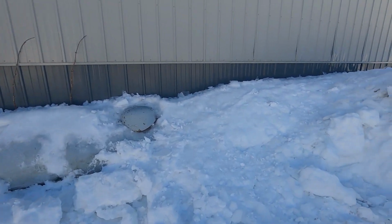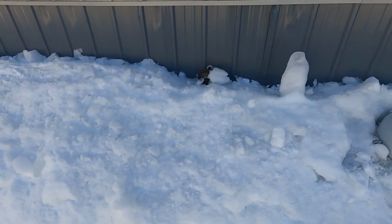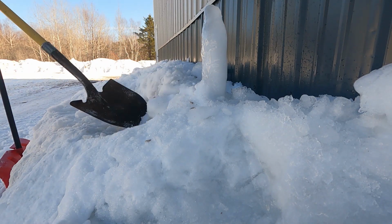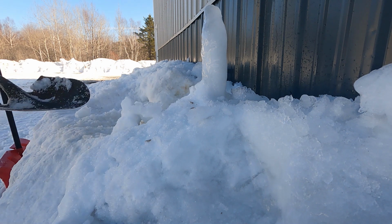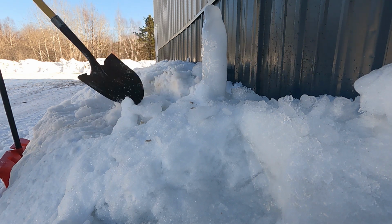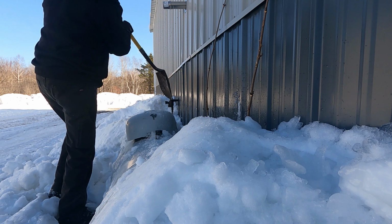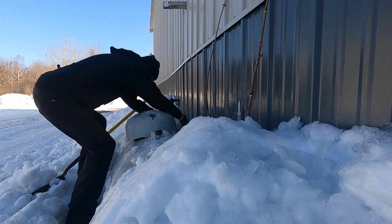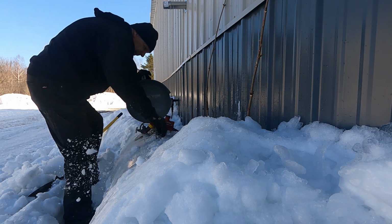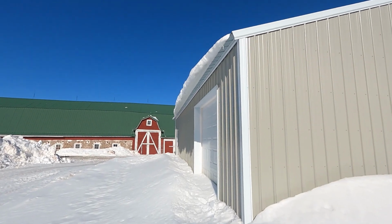But it's been just booming as this ice is coming down off the roof. And I've got to get this cleaned out. There's the regulator for the furnace in there. I've got to get that all shoveled out. There. That's sufficiently clean. We've got serious melting going on.